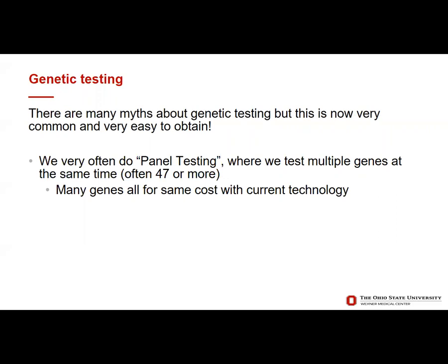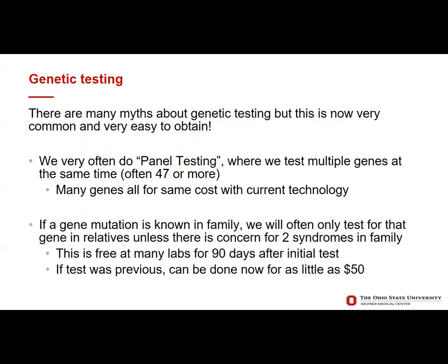At this point in time, we very often do panel testing where we test multiple genes at the same time, often 47 or more genes. Thankfully, with current technology, it's done all for the same cost and all in the same time period. And usually we get results back within 2 weeks, which is pretty remarkable.